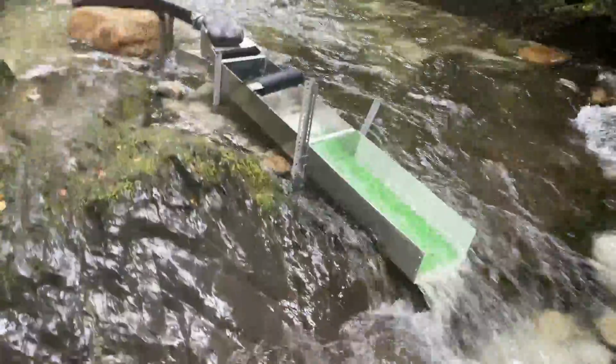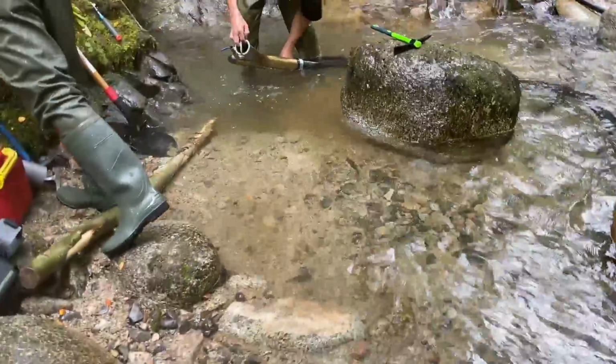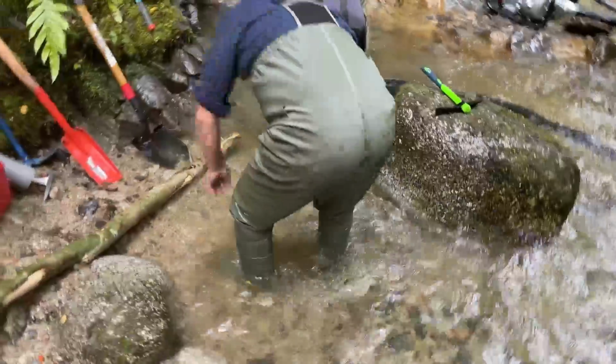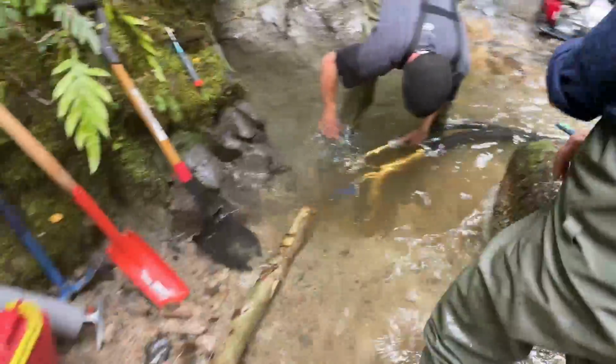Here's our tailings pile here accumulating. It's not massive, but there's a good big amount of tailings that were dredged out of that hole. We're really sort of slowly getting along. Not quite as much suction as we'd like, but we're getting the gold. That's the main thing. Hoping for a few grams for the day and we'll be happy.